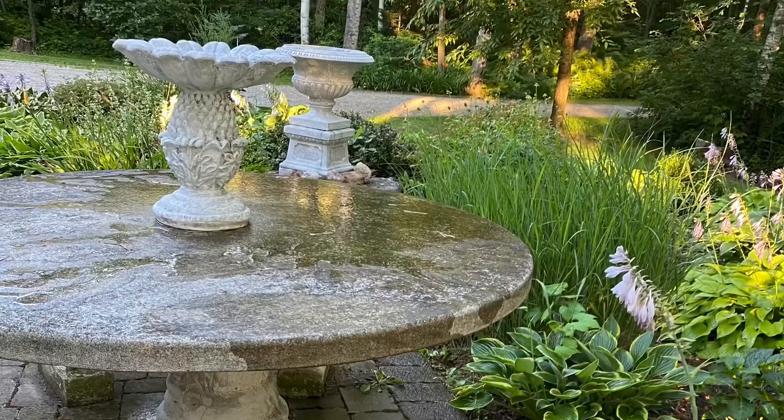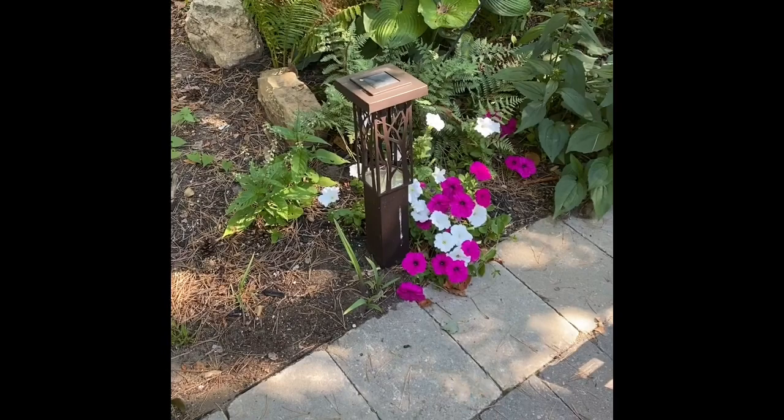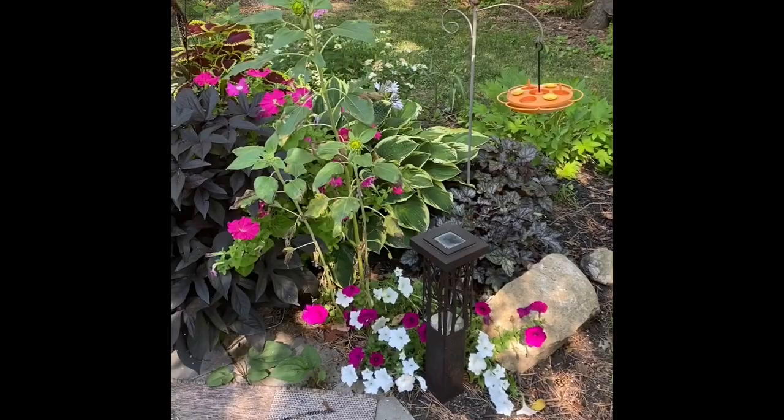These are what I'm going to try and move from this section back here to the front. They'll get a lot more sun in the front as well, so I think they will do okay. It's a little iffy, but we'll see how they turn out.